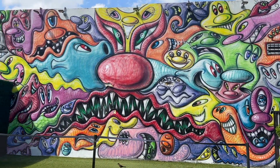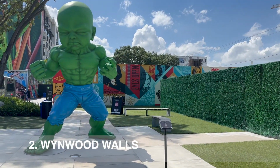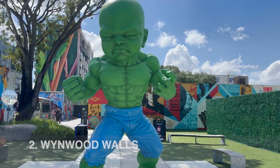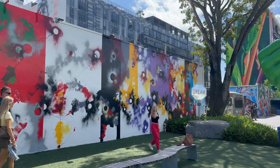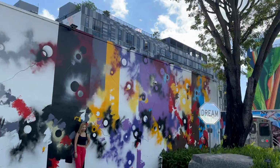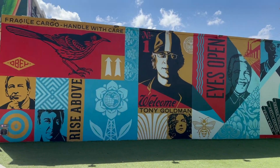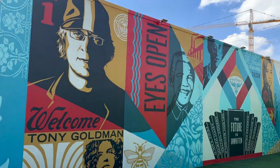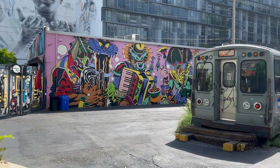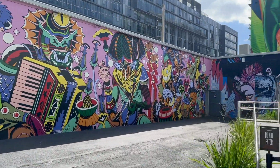Number 2, Wynwood Walls. This is one of the largest outdoor street art exhibitions on planet Earth, and it's an absolute must-do activity if you're visiting Wynwood. It's one of the original mural attractions of the neighborhood and has become an icon of Wynwood, and it's kid-friendly as well. You'll be able to see street art from famous artists from around the world. There's over 40 large-scale murals and some incredible sculptures as well.